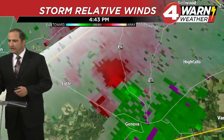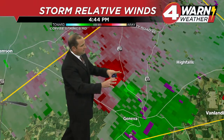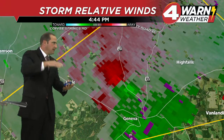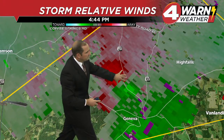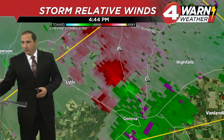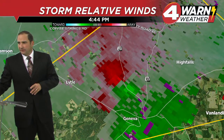And I'll go back here just a little bit. There's a new scan coming in. Still decent rotation given the height of the atmosphere that we're scanning. Not quite sure if we're going to see this tighten up enough to produce an actual tornado. That's why it's a severe thunderstorm warning, not a tornado warning, but there's certainly that chance for that rotation to tighten up a little bit.